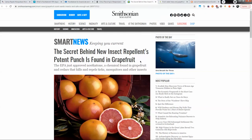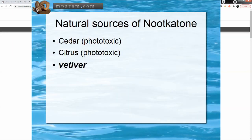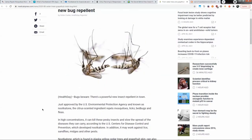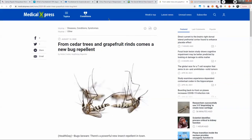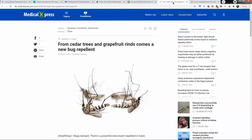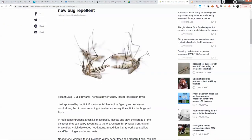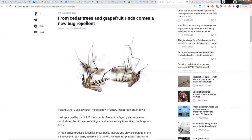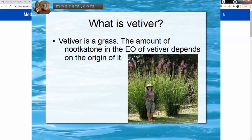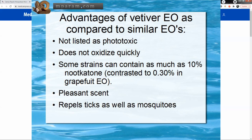And this is a common problem for a lot of essential oils, such as grapefruit and bergamot and cedar and so on. So you'll see here, from cedar trees and grapefruit rinds comes a new bug repellent. Well, again, sure, the active ingredient, the nootkatone, is too expensive. Cedar trees and grapefruit essential oil are going to be phototoxic. And so where does that leave us? Well, it does turn out that you can find another essential oil, and it can contain up to 10% nootkatone, and that's what we're going to look at now.